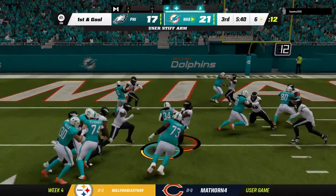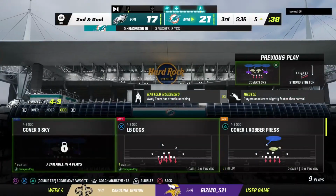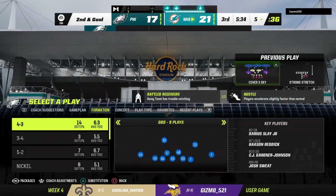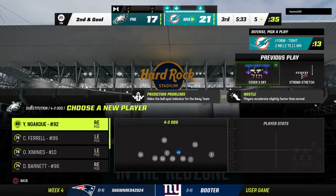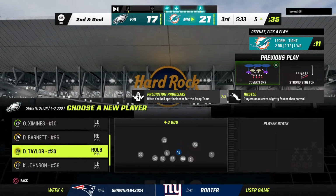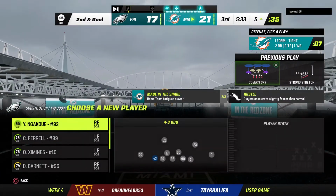They'll run here with Henderson. Only a yard on the pickup there. 2nd and goal. Be interesting to see now what they do offensively down near the goal line after not much there that time. As the offensive play caller, that may change your sequence now. Instead of coming right back with a running play, you may have to go to the air.